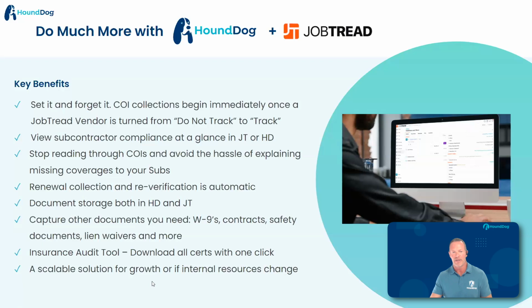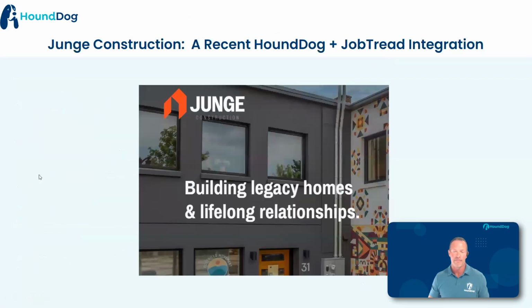And then finally, a big key benefit, it's scalable. You guys can go from 40 subs to 80 to 800. The system is set, very much similar to how the JobTread system works. It's just scalable. Sometimes you lose people in-house, and if your internal resources change, you don't have to reinvent the wheel. You don't have to find where that folder is or what Dropbox all those COIs were in. It's there for the very next person.